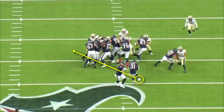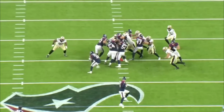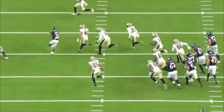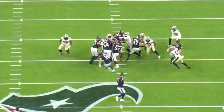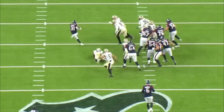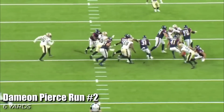Pierce plants his outside foot to cut left, but now the picture changes and he has to make a defender miss in space. I love this out of Pierce. Whenever he makes a cut, he lowers his pad level, allowing him to be more explosive and agile to change direction. Finally, Pierce knows how to finish runs and brace for contact. He uses his off arm to fend off the defender and remain balanced through the tackle. Picture perfect 20-yard run.